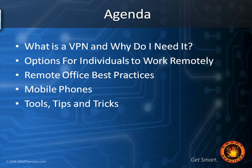I'm going to talk about a lot of things throughout the seminar, so we'll give you some specific information about some of the tools that we've seen out there that we find helpful, and then some things like different settings and configurations to help make your working remotely as smooth as possible.